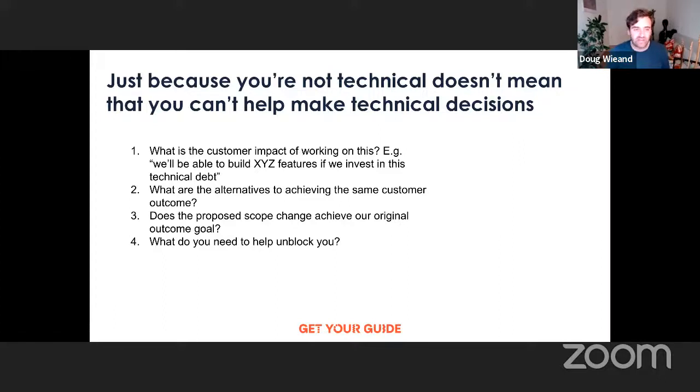So always challenging, let's say, I don't really understand the technology that we're proposing to add to a project that will increase the scope, but I do understand what the business impact of that technology will or should be. And so we can make decisions based on that, whether to increase scope or to say no and try to keep things limited to an MVP.